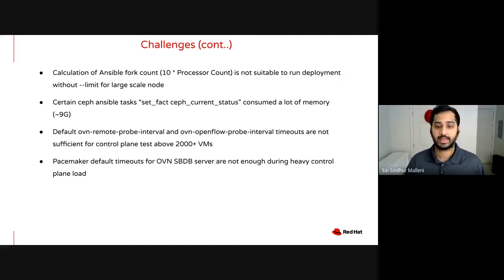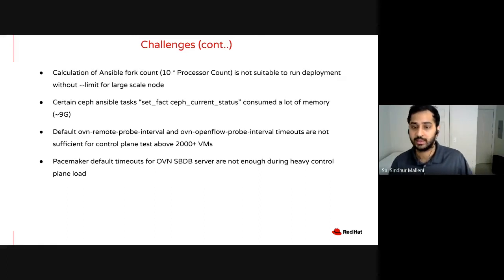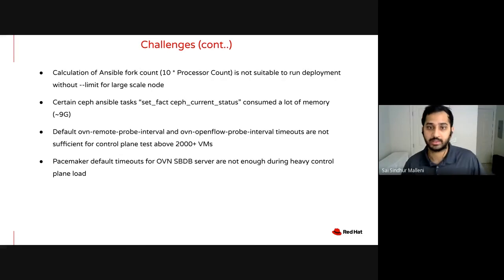Also, when it comes to OVN and scalability, we identified that the OVSDB bundle was not replying to the liveness probe from Pacemaker when it was really busy and taking a long time to process its loop. So we bumped up the default probe interval for Pacemaker so that it does not do a failover when not needed. Also, we had to bump up a couple of timeouts, like the OVN remote probe interval and OVN OpenFlow probe interval on the compute nodes, to give OVN controller enough breathing space when there's a lot of churn happening in the environment. For example, when you boot 2,000 VMs at once, there's a lot of churn and OVN controller gets really busy. So we identified these tunings and documented them.